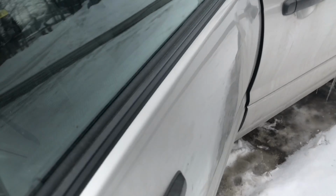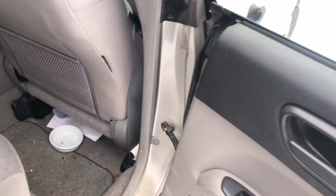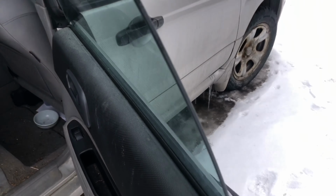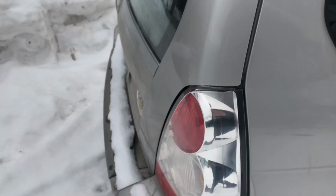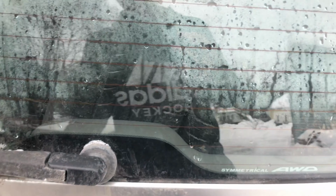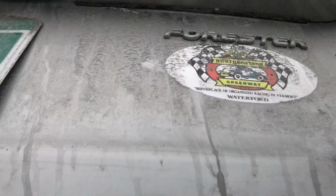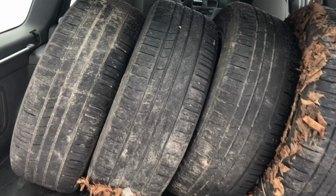And check out this other side here. Everything works. Everything runs very well. There are no oil leaks. There are no engine problems. It doesn't even have that Subaru rattle you may hear on some Subarus. This is one that does not have that rattle.